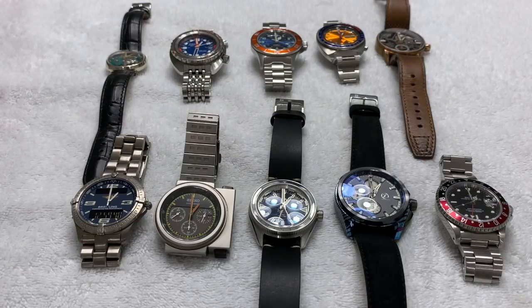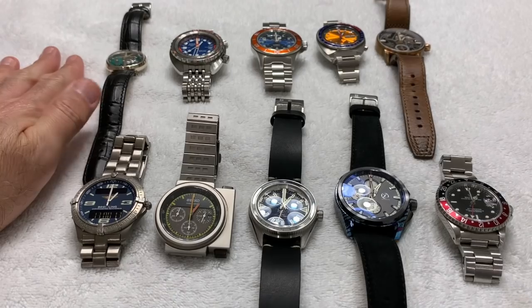You may recognize a few of these watches from the top 5 Zelos and the top 5 Seiko watch videos. And just eyeballing them, that encompasses 1, 2, 3, 4, 5. So the other half I had to pick from my other watches. So it wasn't easy. Bottom line, it really wasn't. So I'm going to start with number 10, which is up here.